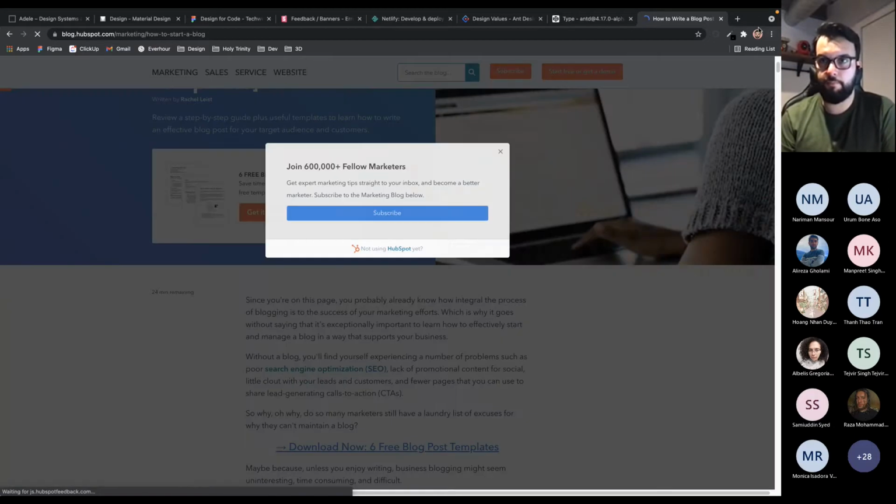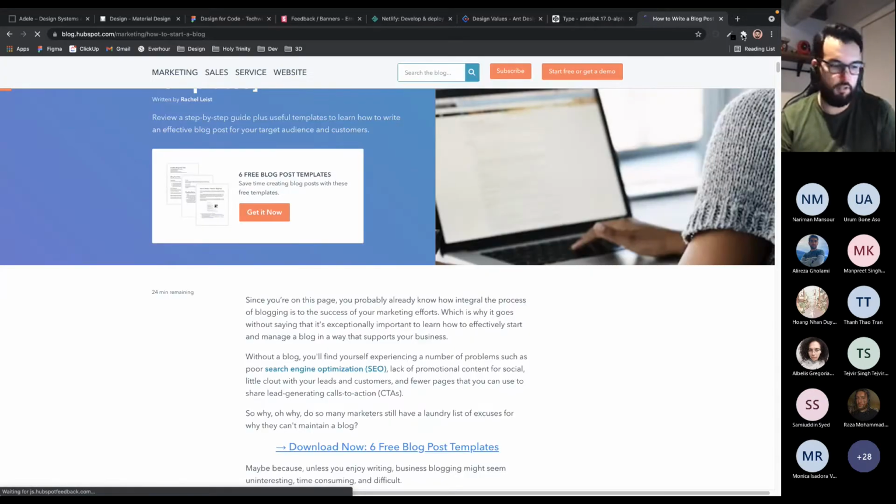But then as a designer, what's important to know is the responsiveness. This is a good example to show you of what could be done.